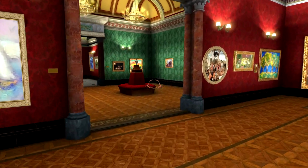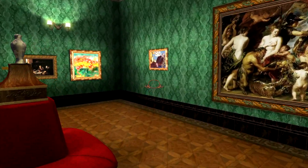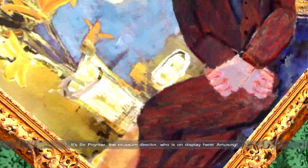We're looking for the sleeping director, which is... this one? It's Pointer, the museum director, who is on display here. Amusing.